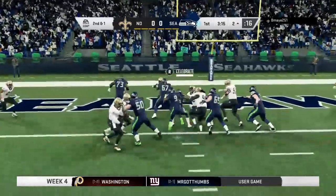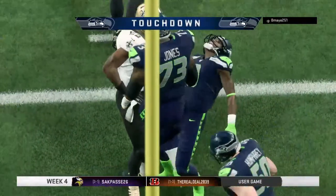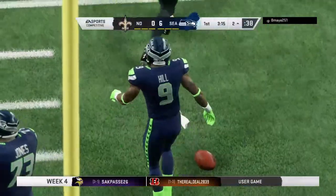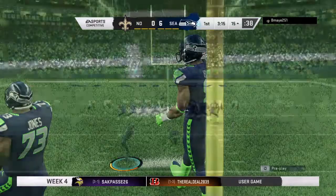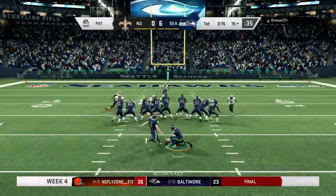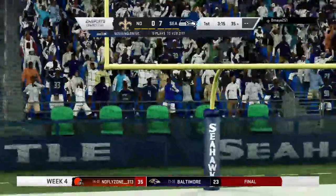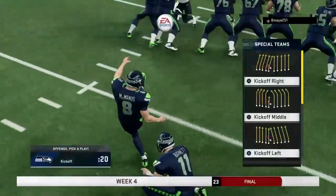On 2nd down, Hill. And he will take this one in for the Seattle touchdown. Tyreek Hill, his 6th touchdown of the season, as his guys are able to strike first here in this opening quarter. The point after through the raindrops, up and good. And it's now a 7-0 game.